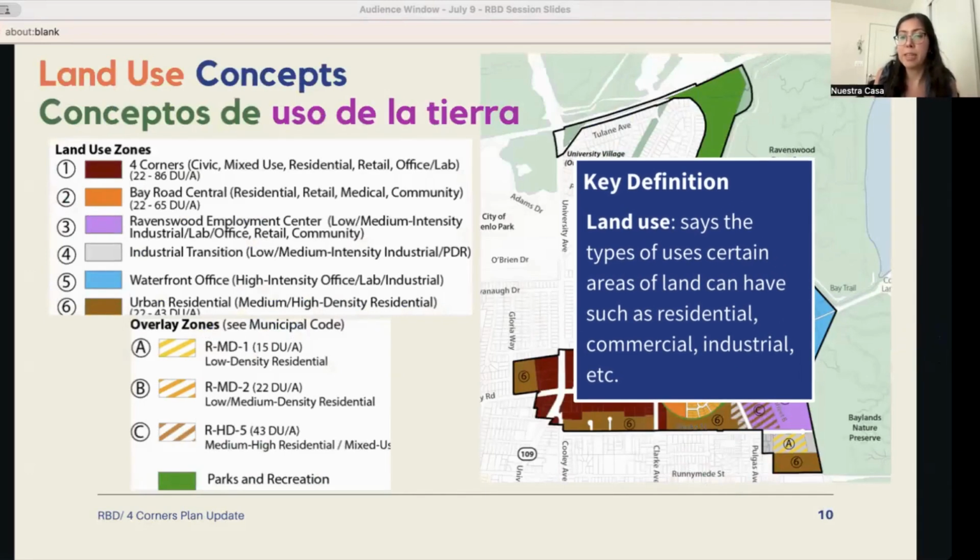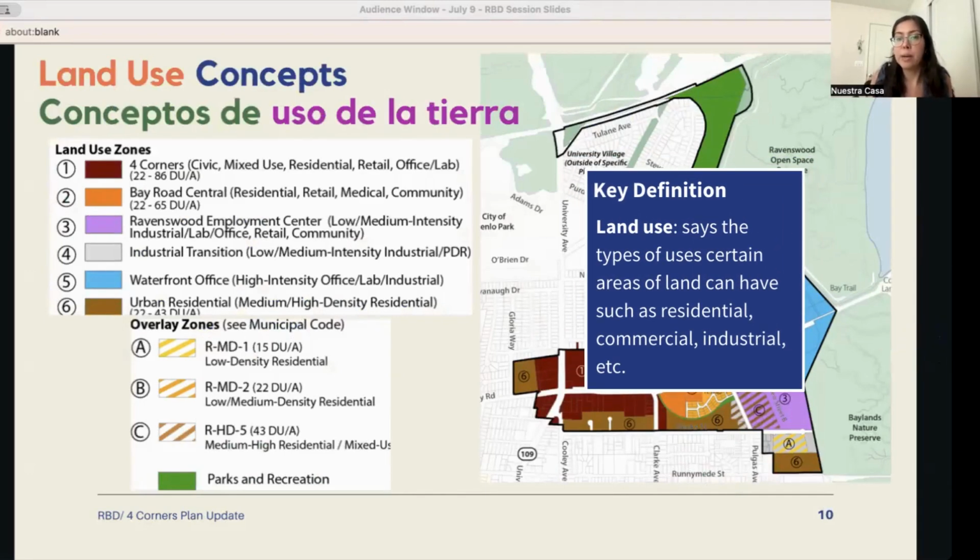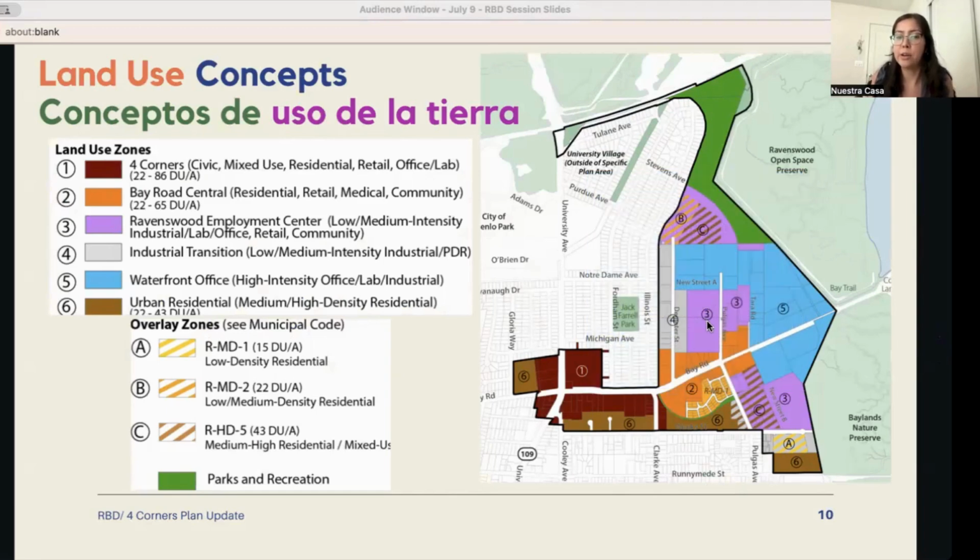Within the specific plan, the land use chapter lays out what types of uses can go where and sets development standards and policy guidelines to manage how projects are designed and how to mitigate impacts. So listed here, color-coded as number 1, we have Four Corners, which would be an active urban downtown for the whole city.